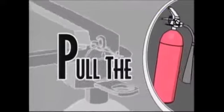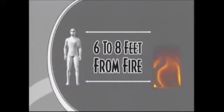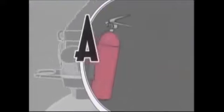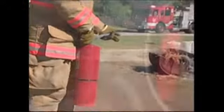P, pull the pin. A pin or latch locks the operating lever. Pull the pin or latch to free the lever. Stand 6 to 8 feet away from the fire. A, aim the extinguisher's nozzle or hose low at the base of the fire.